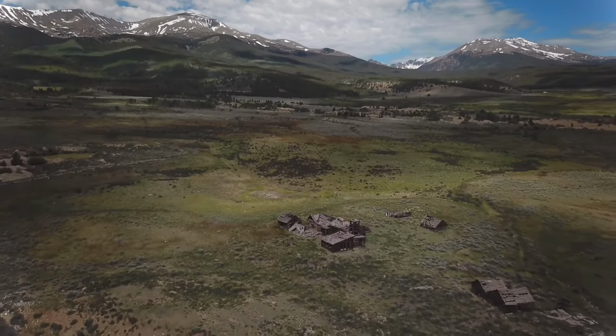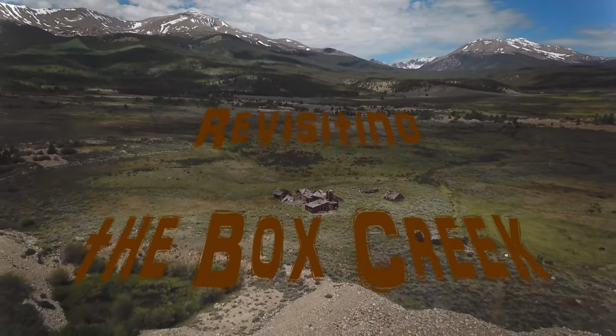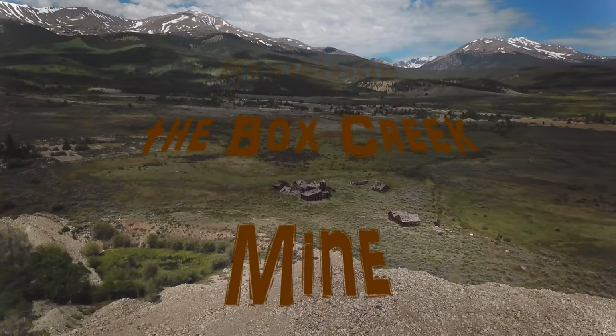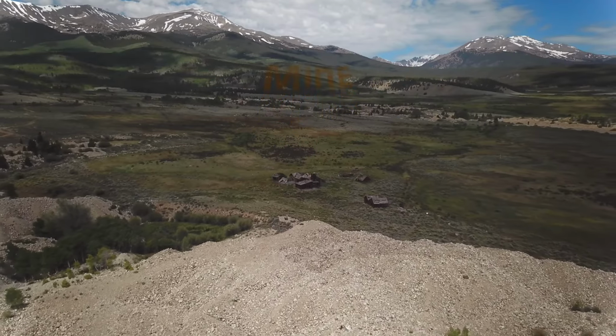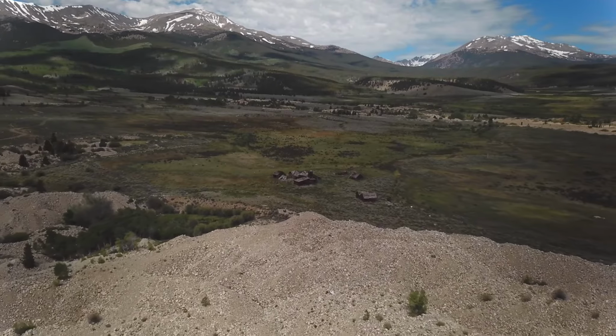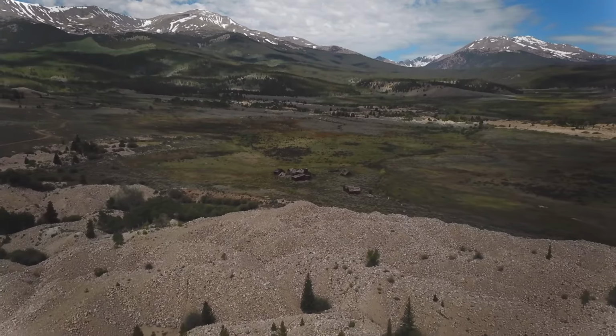In our first visit to the renewed mining operations in the Box Creek drainage on the flanks of Colorado's highest mountain, we explored the history behind the dairy mining camp and the dairy dredge. Mining operations had stopped over the winter, but have started up again, so what better excuse to take another peek and see what's happening.